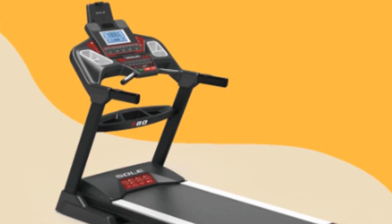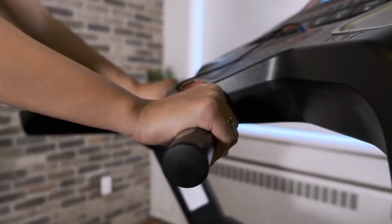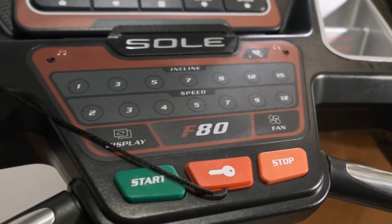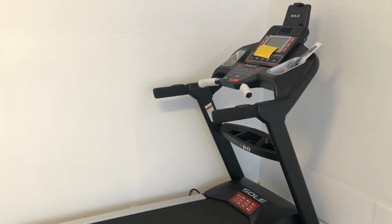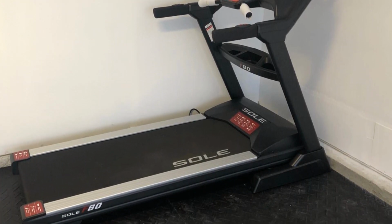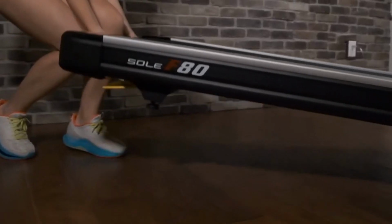Another big plus is the Cushion Flex Whisper Deck which reduces joint impact by 40%. The Sole F80 actually made the top spot on our list for best overall home treadmill of 2021. Some of the Sole F80's stellar highlights include a roomy 22x60 running deck suitable for all the family, a commercial standard 3.5 HP motor which can support running as well as walking, and a power incline up to 15% to sculpt your lower body.